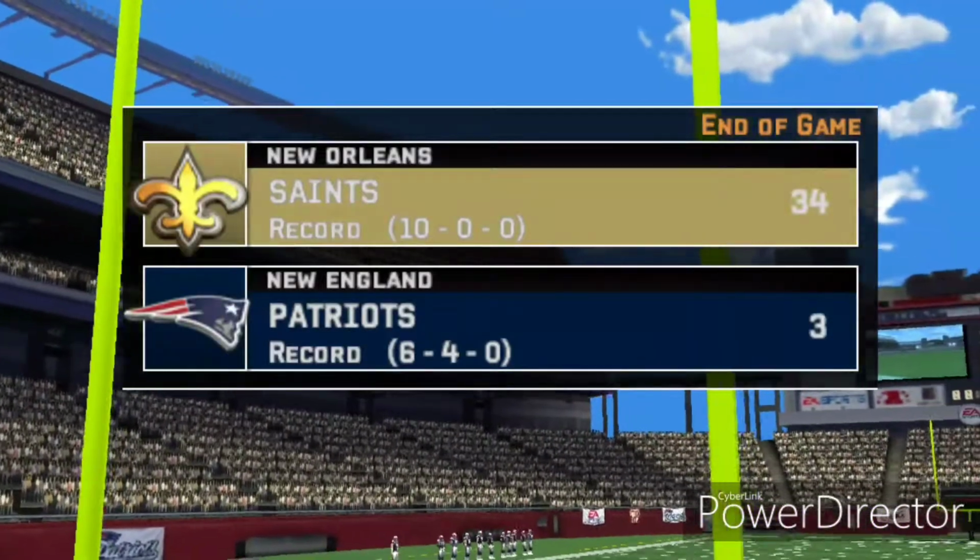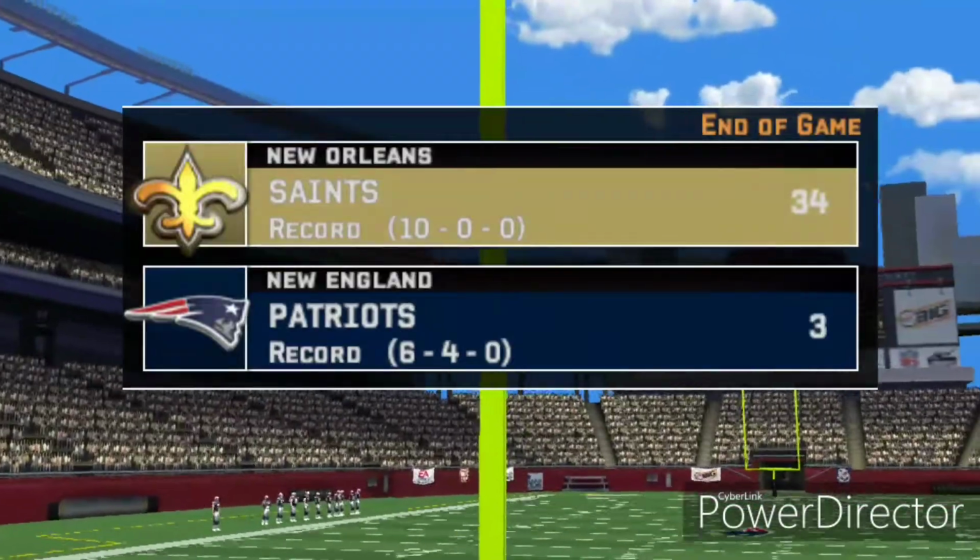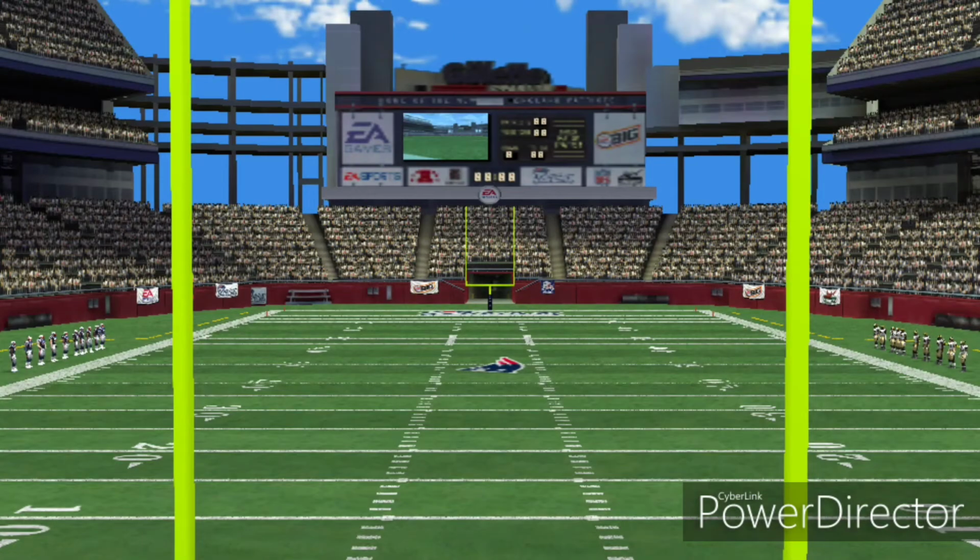The final score is New Orleans 34, New England 3. This is Al Michaels with John Madden saying goodbye for EA Sports.